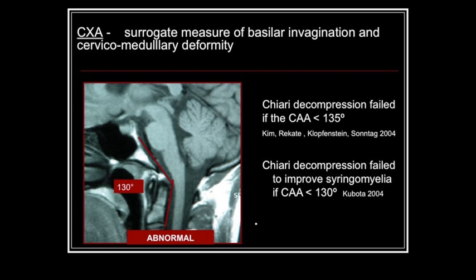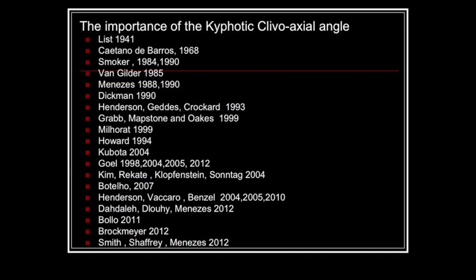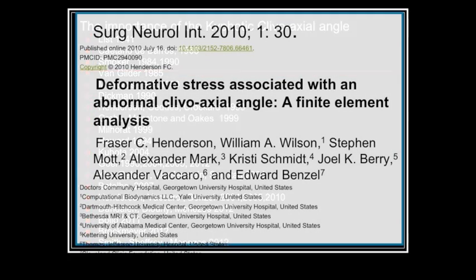And Kubota in Japan showed that Chiari decompression failed to improve the syringomyelia, which commonly accompanies Chiaris, in all of those cases where the clivoaxial angle was less than 130 degrees. So there's something very important about the clivoaxial angle, and all of these authors have noted that importance, often using slightly different terms. And we published a paper on the deformative stress associated with abnormal clivoaxial angle and compared it with finite element analyses that was published in 2010.